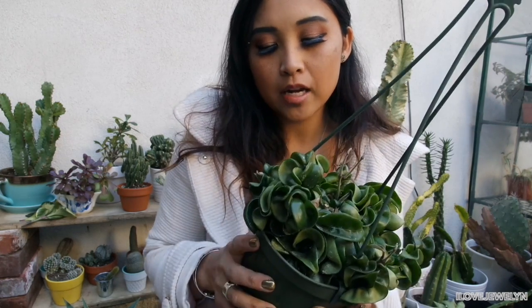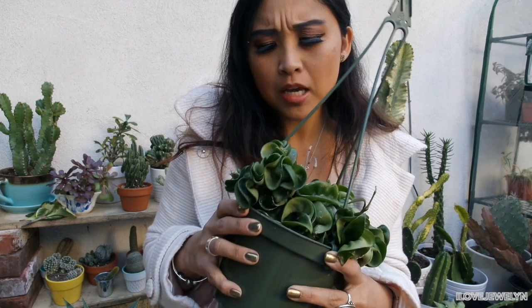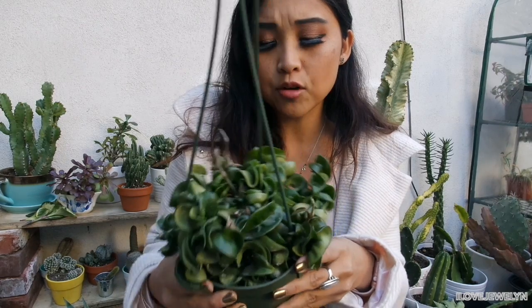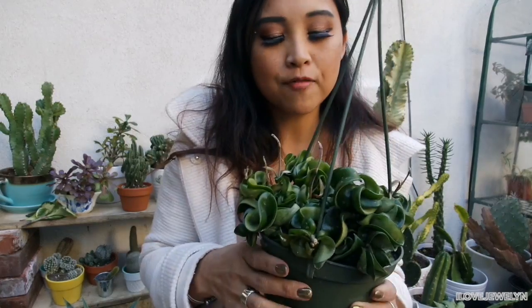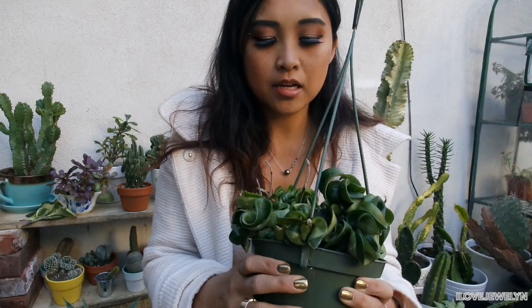So I went ahead and I invested into this guy, and I'll probably be able to get maybe 1 or 2 babies off of this if any of you guys are interested. I know a bunch of you guys reached out for the Hindu rope, and I'm able to take maybe 1 or 2 from my variegated one, and then maybe 1 or 2 from this. And then I'm gonna try to find a bigger planter and then transplant my original Hindu rope with this, and I think I'll be able to get a nice full planter.